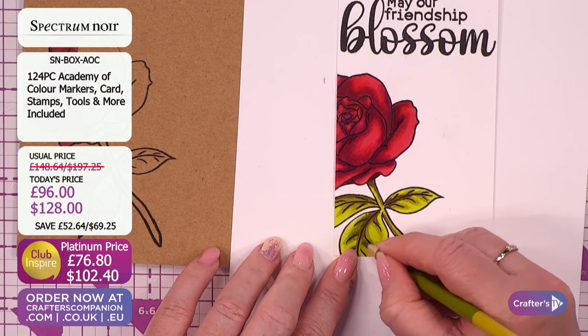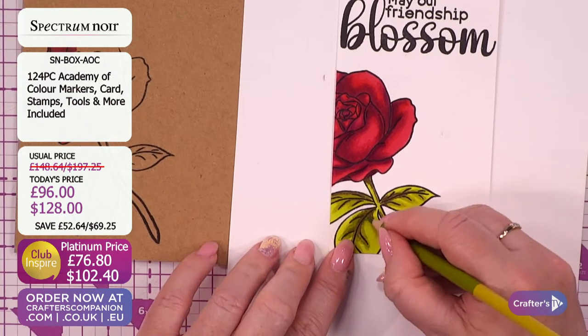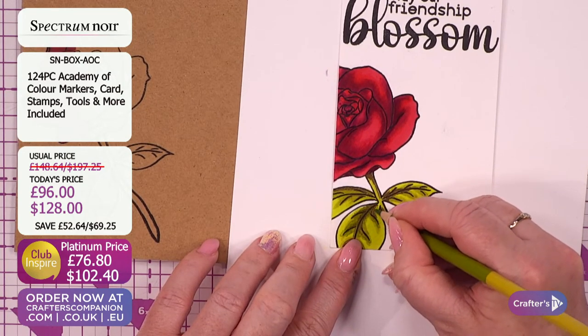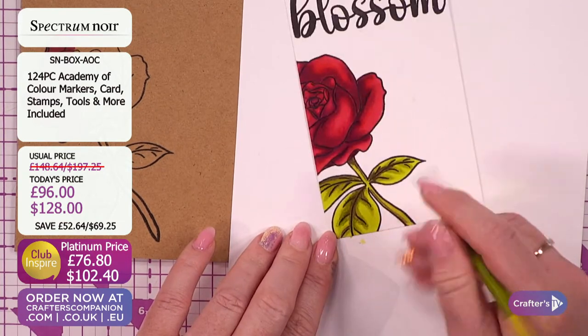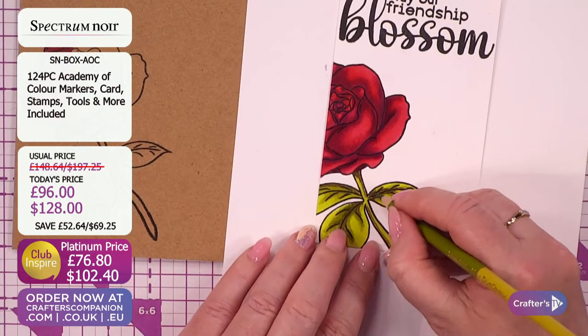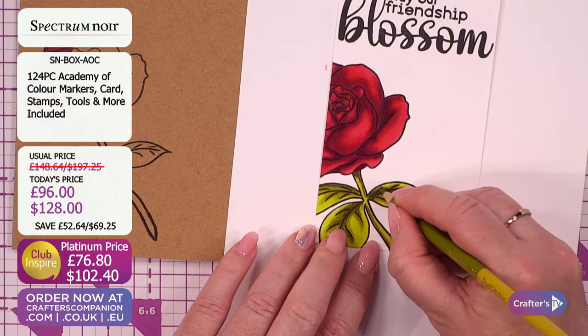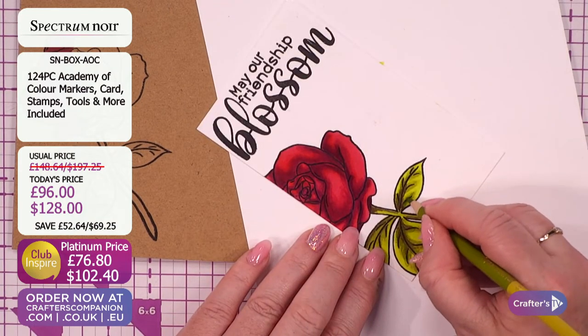So what I would say, though, is make sure that you're happy with your alcohol colouring, because you can't go in with your alcohol over the top of your wax pencils. Right. So it is one of those things that you have to stop. Once you've used the wax pencils, you continue to use them. So the wax pencils are like the finishing touch, aren't they? Yeah, absolutely.